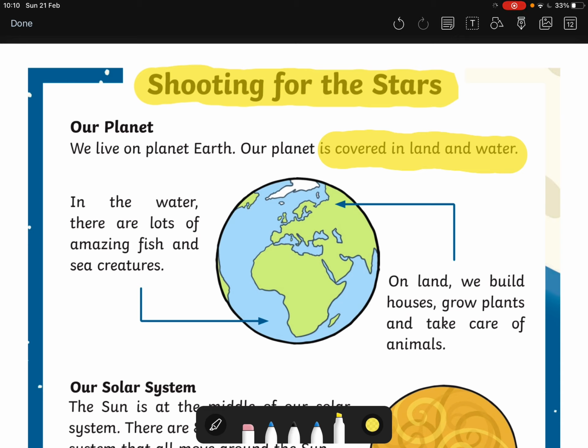Let me think. What can we build on land? Still looking under the subheading Our Planet, my question is, what can we build on land? Pause it whilst you read to find the answer.